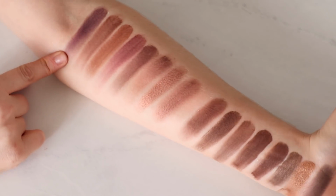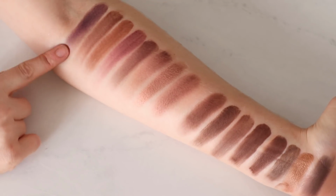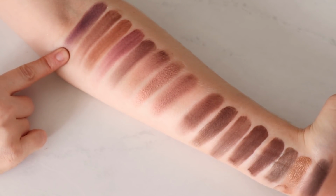This first one is very plummy, actually. This is Sub-Zero from the Shared Planet Polar Bear palette. That one is almost an eggplant kind of color, but I still counted it in the browns.